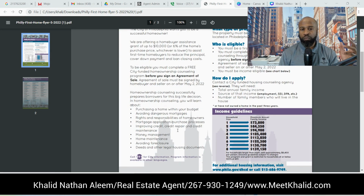It says to be eligible, you must complete the home ownership counseling program before you sign an agreement of sale. The agreement of sale must be signed by home buyer and seller on or after May 2nd of 2022, because that's when this first came out. So what this means is that when you're going in and out of homes and you see a home that you like, you put an offer on it. When you put an offer on it, you're signing an agreement of sale. That agreement of sale puts you under contract. What this is saying is that you have to complete this program before signing an agreement of sale.